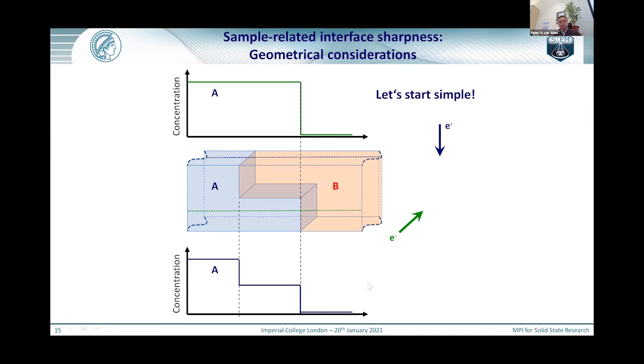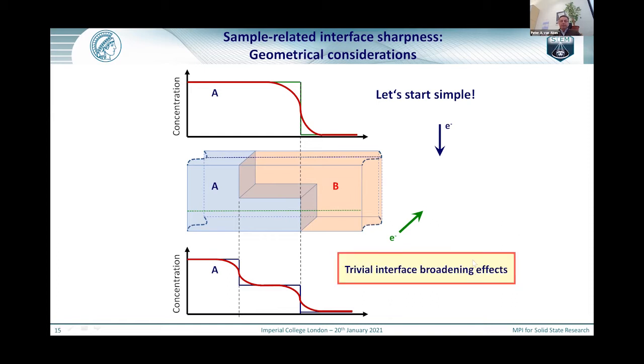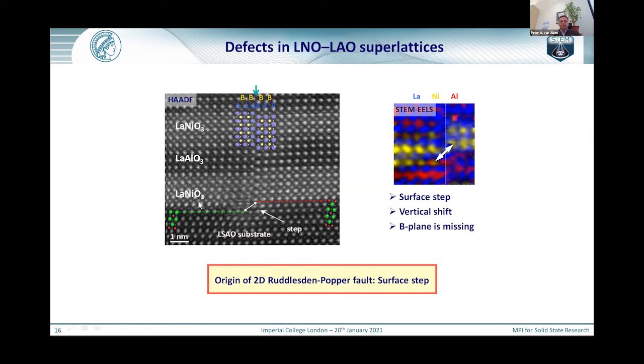And due to other effects, which I will explain later, you will then get some broadening here. This means that due to this simple step, you already have some broadening effects, and you don't measure a clear profile. And that this trivial interface broadening happens, I will show you in the next slides, because we started studying lanthanum nickelate, lanthanum aluminate multilayers grown on a lanthanum-strontium aluminate substrate. And here we have a surface step on our substrate. And if you now look at these multilayers on the left-hand side and on the right-hand side of this surface step, we see that at this position, where exactly the surface step was, we have a stacking of A, B, A, B, A, and here it goes all again, A, B, and so on.